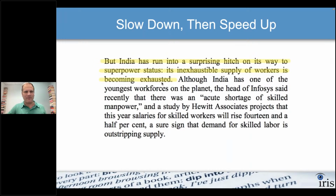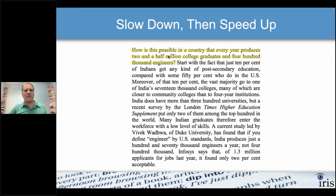Here's the second paragraph. It reads, but India has run into a surprising hitch on its way to superpower status. Its inexhaustible supply of workers is becoming exhausted. Okay, another main idea. Let me take that and run with it. Get in my details now. Get to the end of the paragraph, apply the brakes, slow it down. How is this possible in a country that every year produces 2.5 million college graduates and 400,000 engineers? Another main point. It's in the form of a question, but get a lot of information.